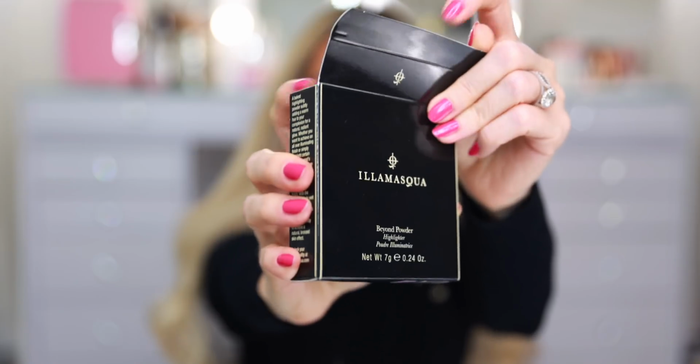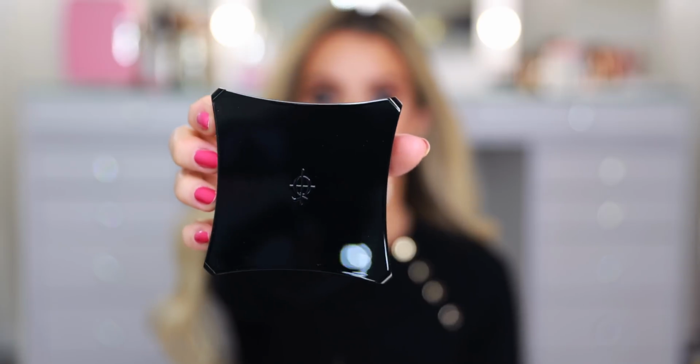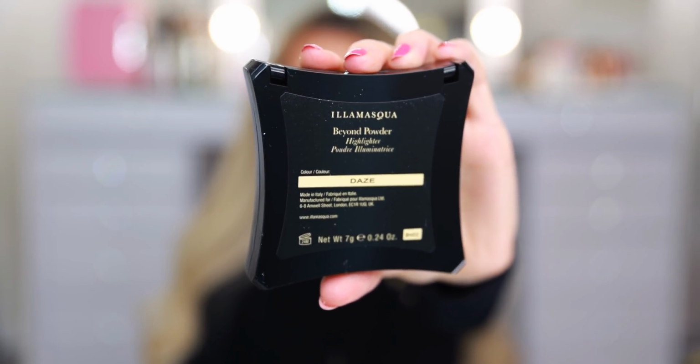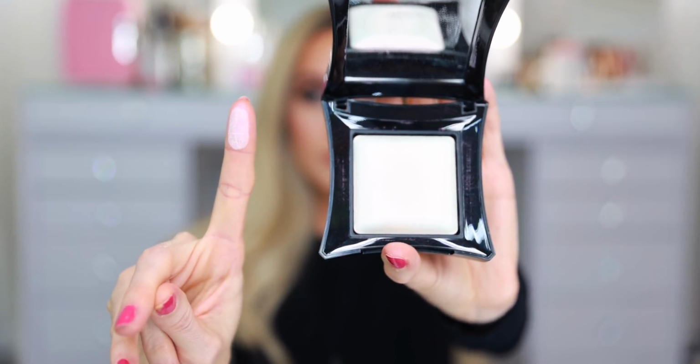So I'm going to start with this Illamasqua Beyond Powder Highlighter in the shade Daze. And I have this in the shade OMG. It's one of my all-time favorite highlighters that I discovered last year. So I was really excited to see that Lookfantastic carries this brand. Now through December 2nd, Illamasqua products are up to 50% off. The size of these highlighters is huge, and the shade Daze has sort of a pink iridescent hue. It's really beautiful. It's very ethereal, very angelic, and I think this is perfect for winter.